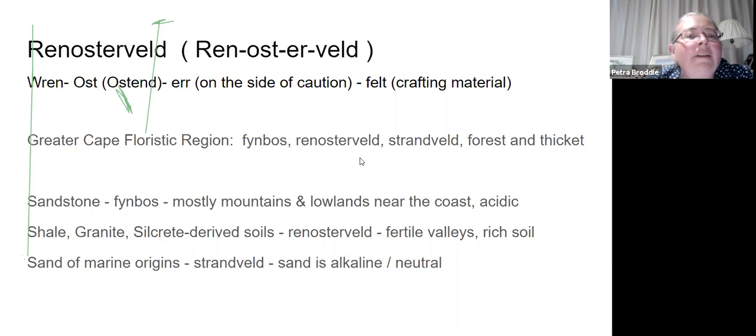So how do you tell the Renosterveld and the fynbos and the Strandveld apart, really? It's actually got to do with the geology, the vegetation, and the climate. So the fynbos occurs on sandstone, and the mountains around the Cape are generally, well, mostly sandstone, and the soil is acidic and extremely nutrient poor.